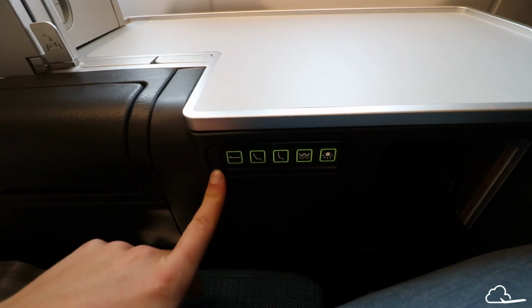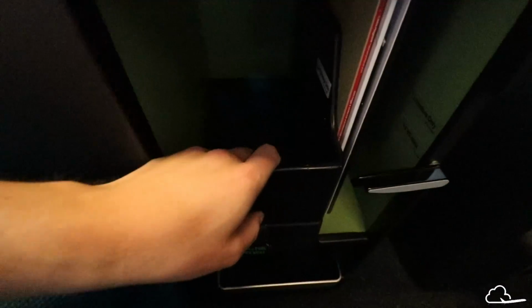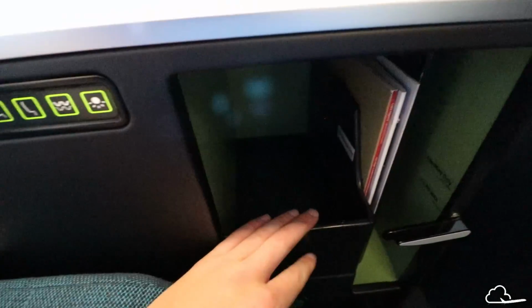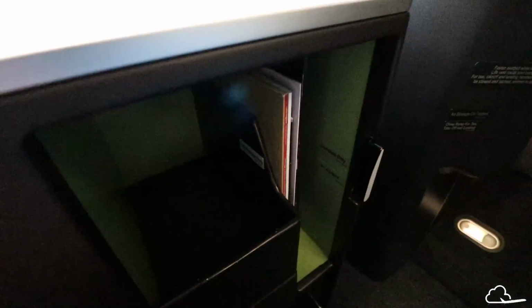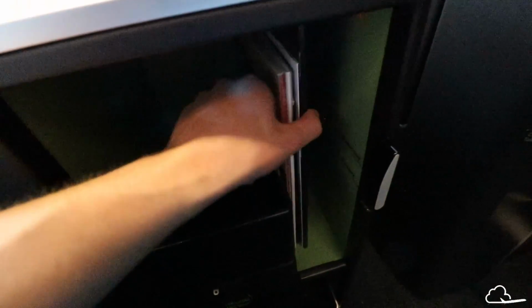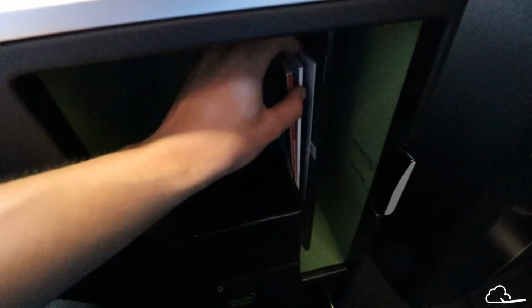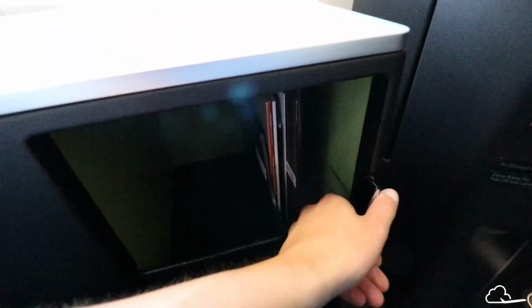Other than that, to the left we have all the seat controls built in here. Then right here we have quite a big storage compartment. Maybe laptops or something like that could go there, but I also think that laptops could potentially be stored here. Oh no, literature only. Well, that sort of ruins the purpose. But yeah, there you see we have the magazines, in-flight magazines. We'll have a look at those in a second.